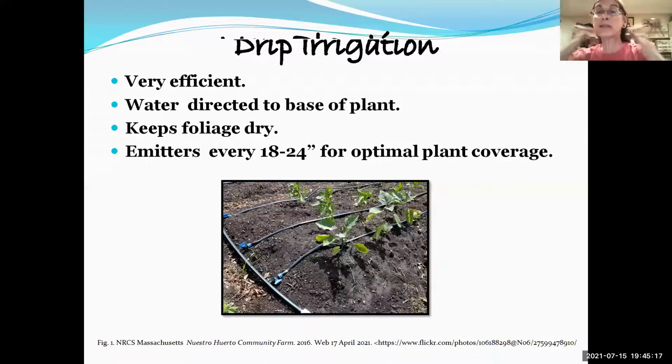Now let's look at ways that you can irrigate. Drip irrigation is a system where there's a main feeder hose that comes from your tap. And then there are these little lines that come out that have little emitters every 12, 18, 24 inches. Sometimes there's a little tiny hose coming off. Sometimes it's just a hole every 18 to 24 inches. And that will deposit water along that length.